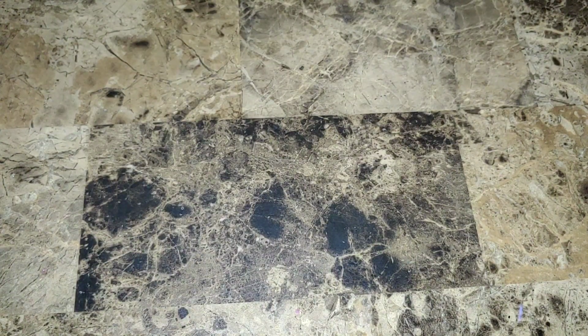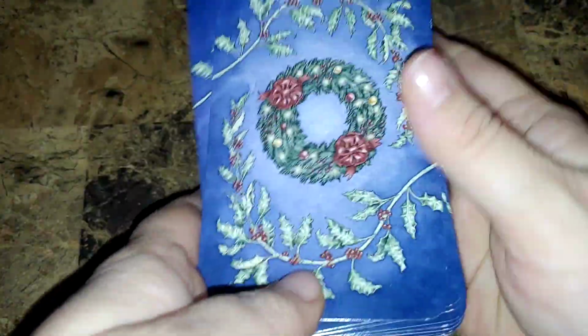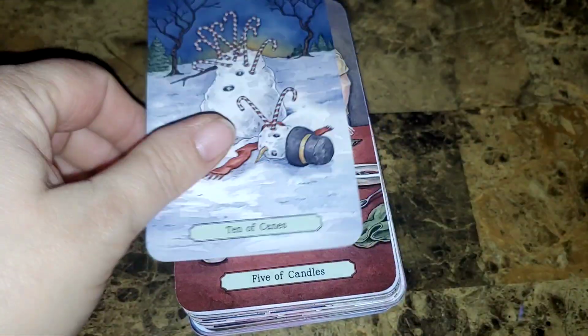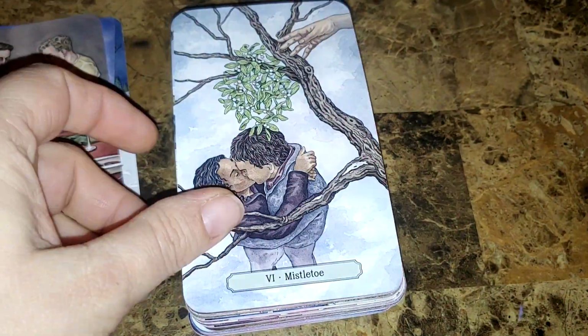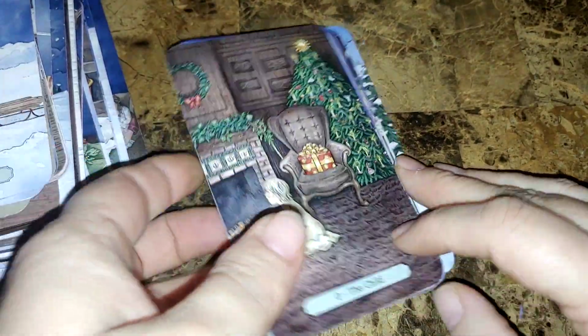That's why I'm doing this video, because there's a lot. Okay, I only got like 5 decks left. So we have this one I put in this pouch for now. It is the Yuletide Tarot. I have used it nonstop for Christmas. I will be putting it away after Christmas. Love this mistletoe here. It's a stunning deck. I love it to pieces. It's stunning. I love it.